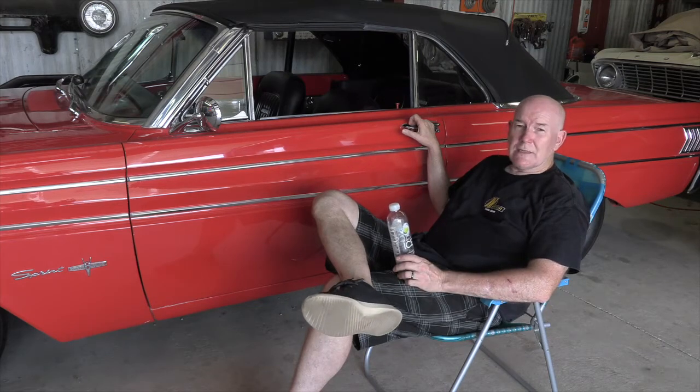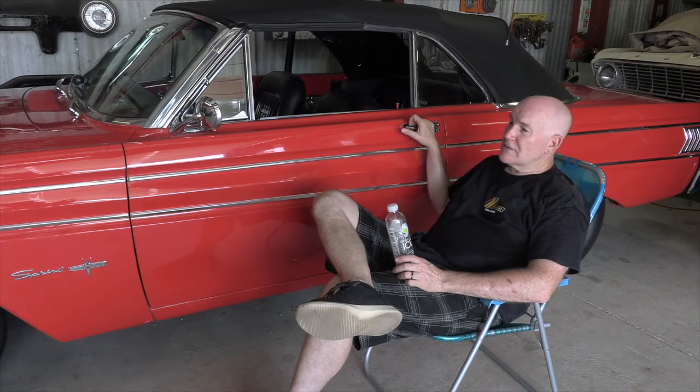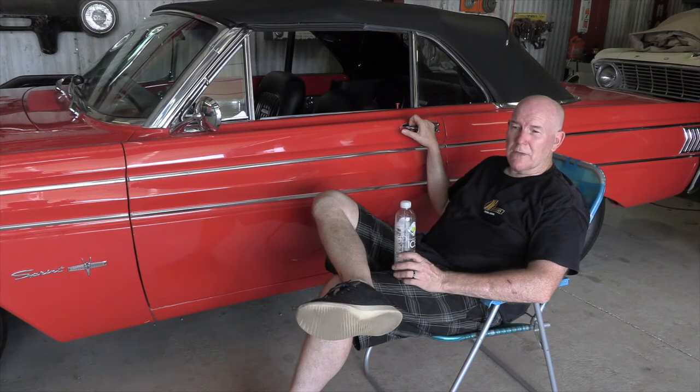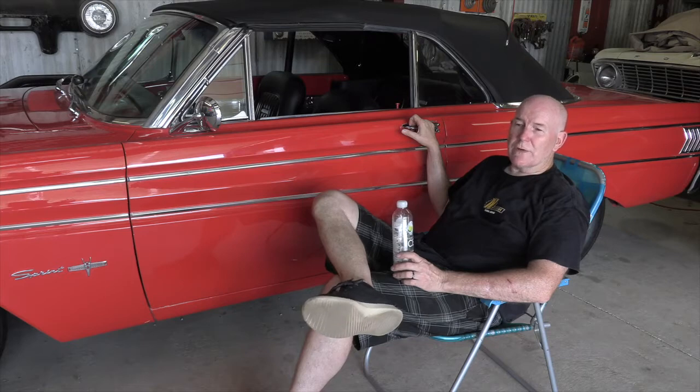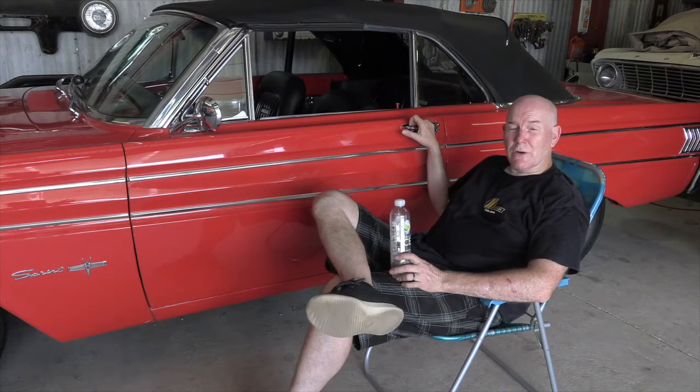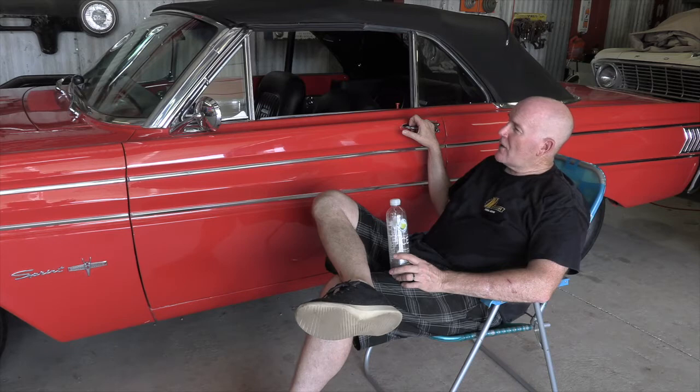So the car was sitting there, and he bought a Mustang, and they stole a bunch of the parts off of this car to put the Mustang together. This buddy of mine, who was a really close friend of my brother, so quite a bit older than me, knew that I was broke and hungry for a car. So somehow I ended up getting this car for free.